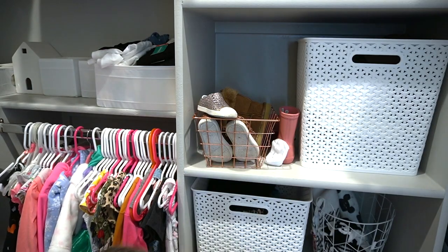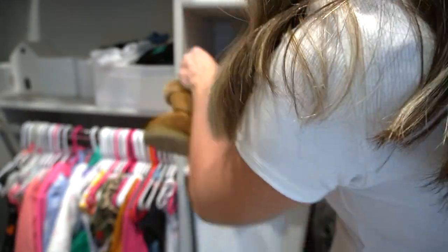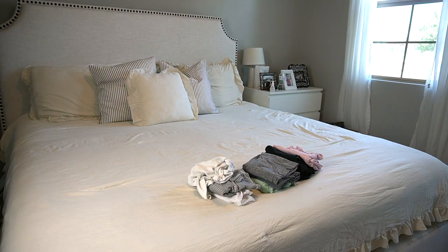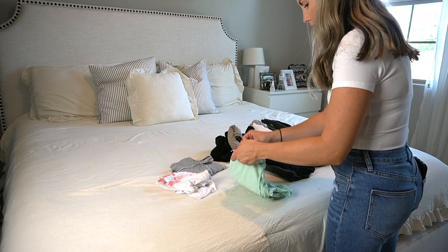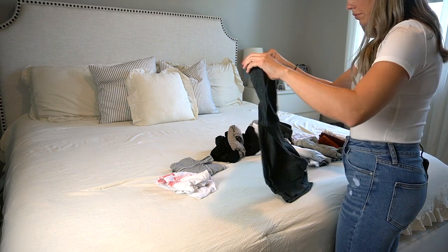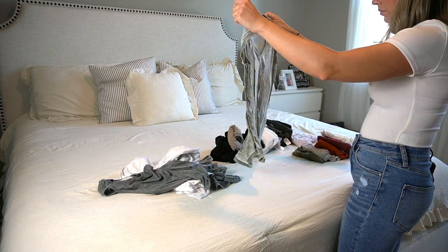Here I'm just quickly going to go through Camila's shoes. Even though I had already went through them, there were a few things that I needed to go ahead and get rid of. Alright, so now I'm going to go through my t-shirts, and I felt like I got rid of a lot of t-shirts, but I'm sure that the longer I'm on this decluttering and organizing journey, I will probably get rid of more stuff too.